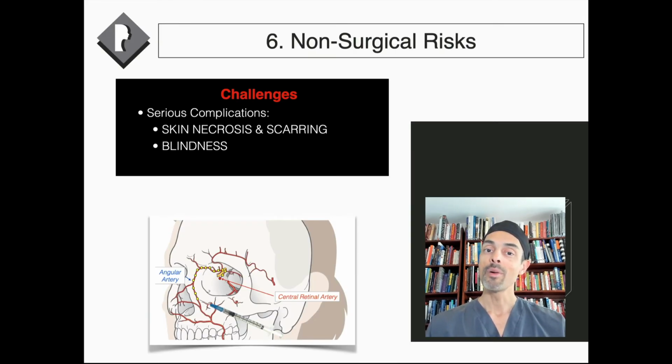Having said this, there are some important risks associated with non-surgical treatments, and the most serious issues are damage to the skin caused by blockage of a blood vessel, and that's termed skin necrosis, and scarring, either from the similar techniques or scarring that's associated with the use of non-surgical machines. The other most serious thing to consider is damage to vision, which is associated with blindness, and that's a very rare complication caused by damage to the blood vessels caused by filler injections around the eyes.